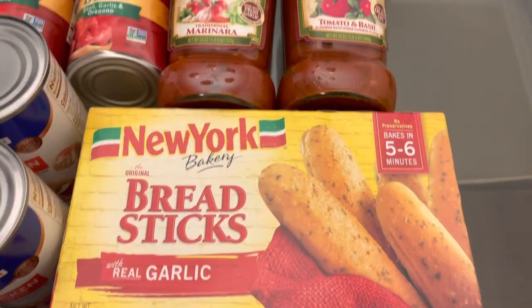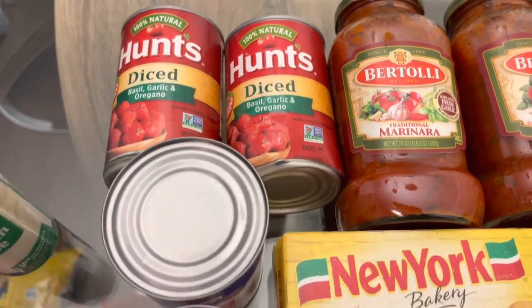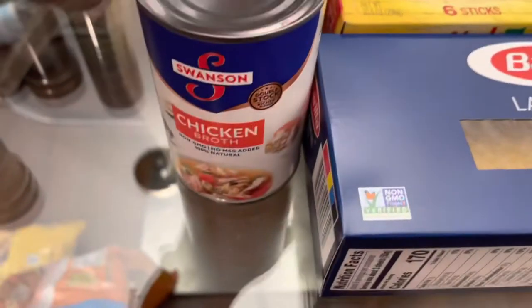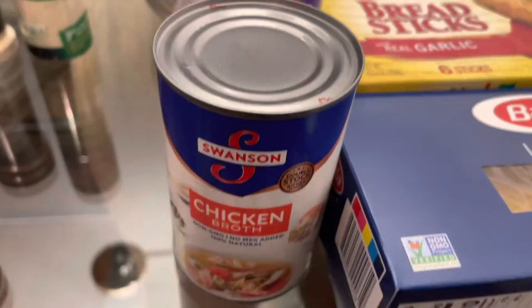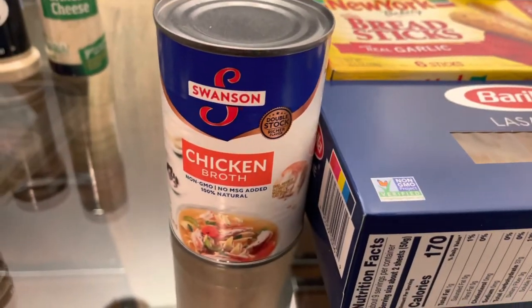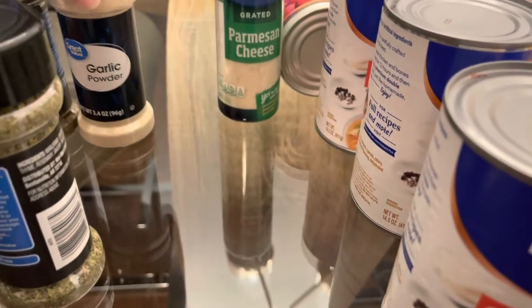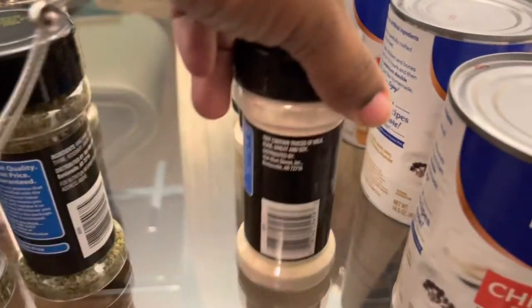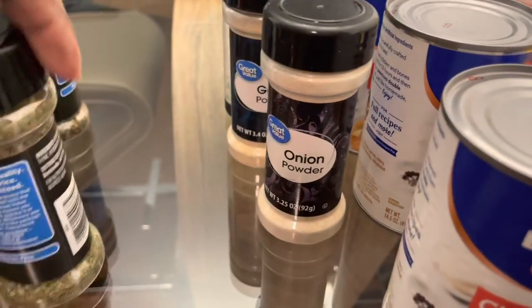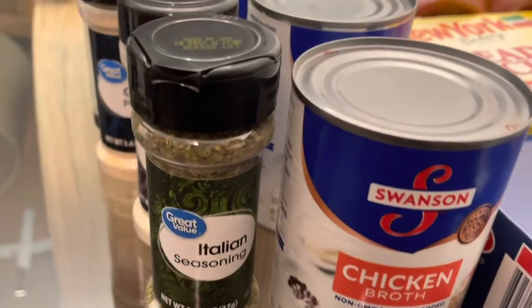Okay guys, so it's family dinner time and my family wanted lasagna, but guess what? I don't eat lasagna. I don't like lasagna, so I don't make it. Every lasagna that I tried, I wasn't a fan of. So I was talking to my cousin because he knows I don't like lasagna. He told me to try this lasagna soup. It's basically all the ingredients of the lasagna, but you use chicken broth to make it a soup.